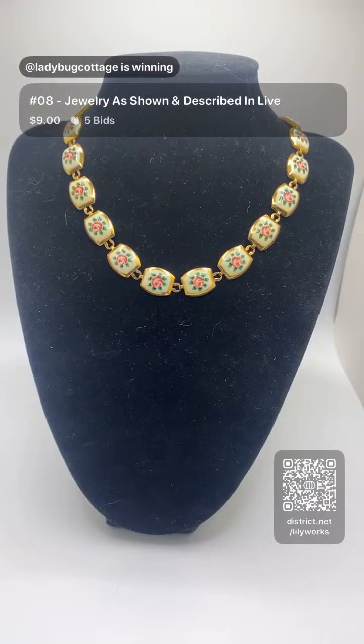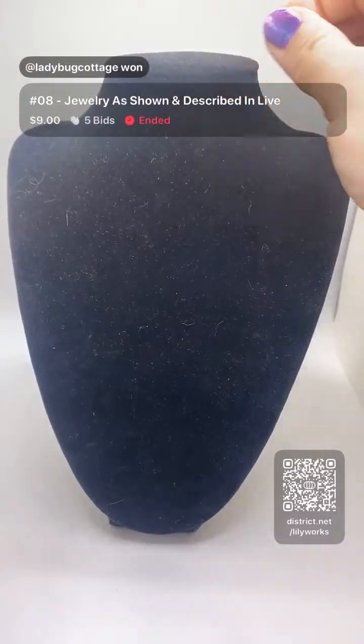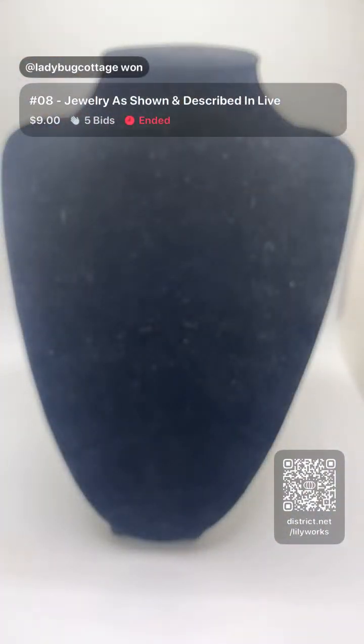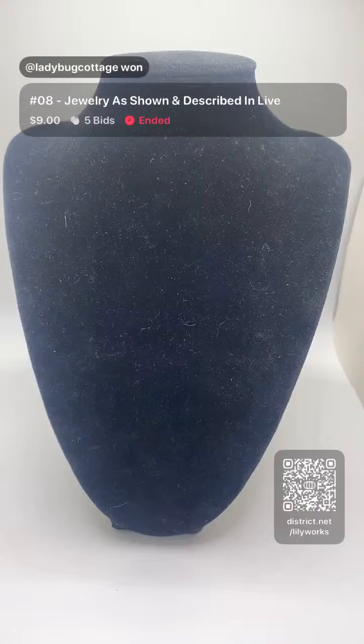I'm trying to untangle the mess a little bit. Okay, and this beautiful piece is going to Pura. This one's lovely. I just feel like you don't see pieces like this very often. And Pura, you're at 4 pieces. So that means one more and I'll throw in a freebie for you. I thought that one was beautiful too, Misbehave.